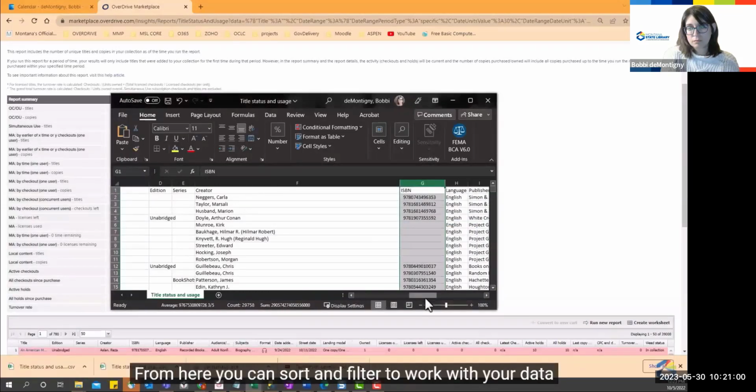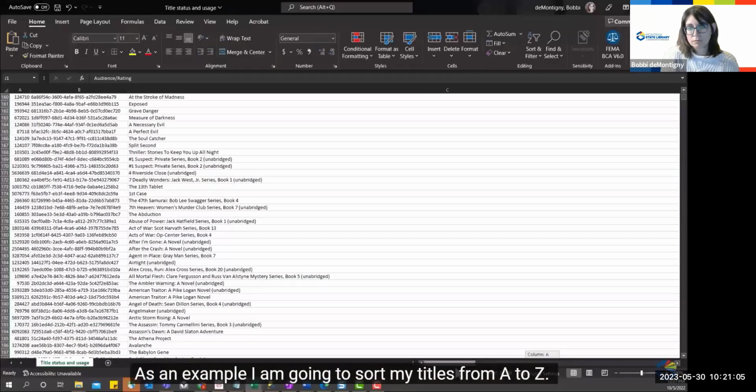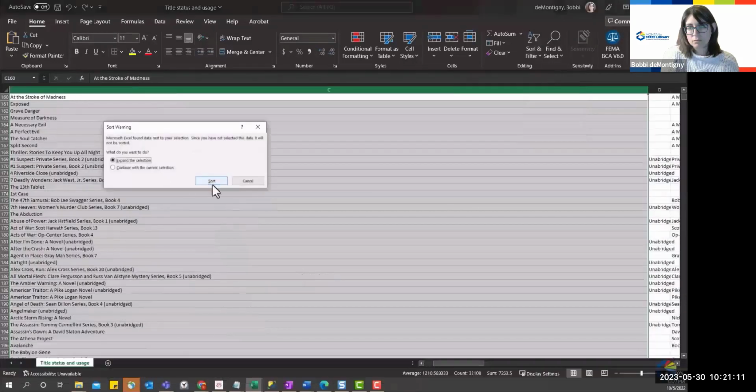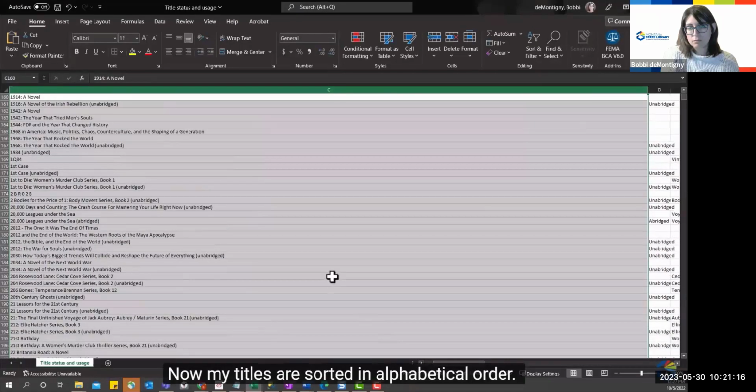From here, you can sort and filter to work with your data. As an example, I'm going to sort my titles from A to Z. It is important to make sure you expand your selection if you want all of your other columns to sort with it. You don't want your data to get mixed up. Now my titles are sorted in alphabetical order.